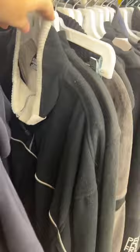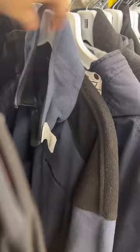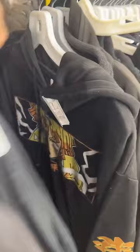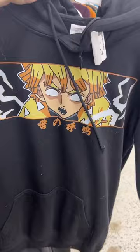Anime hoodie. I don't know anime. There's a Fantasia hoodie. Towards the end, okay. There's an Adidas. Anime hoodie. I don't watch anime, so I have no clue. Was it after the Pokemon? Okay. This one? What the hell is this thing? Is this the one? What is this? Chinese or Japanese? I don't read this, but... Is this the one?